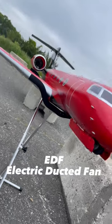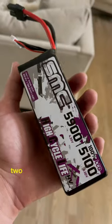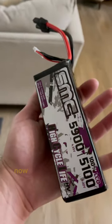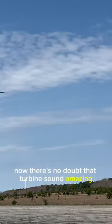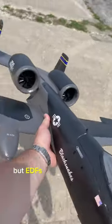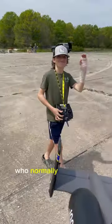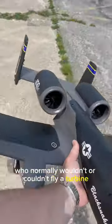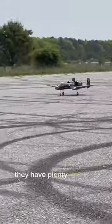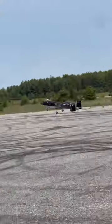Now, these jets right here are a lot simpler, and they run on 1, 2, 4, or even sometimes 6 batteries, depending on the size. Now, there's no doubt that turbines sound amazing, but EDFs open up a whole new door for people who normally wouldn't or couldn't fly a turbine because of the price or just a place to fly them. They have plenty of power and they sound amazing too.